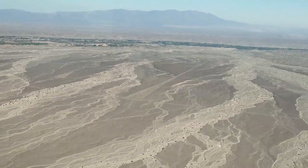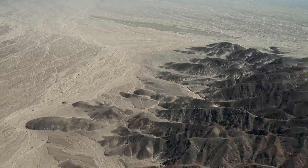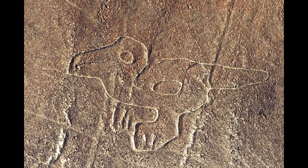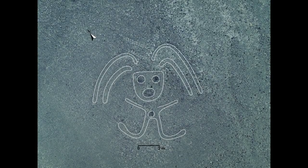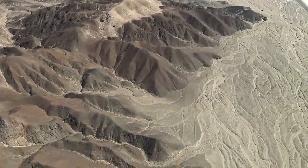The desert is not sandy, but made of dark red surface stones and soil with lighter colored subsoil beneath. The lines were created by clearing away the darker upper layer to reveal the lighter subsoil.